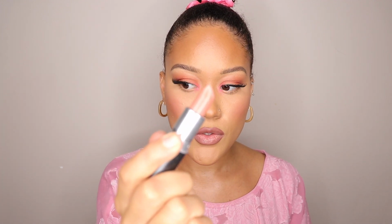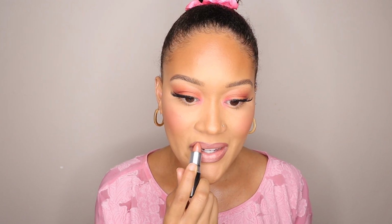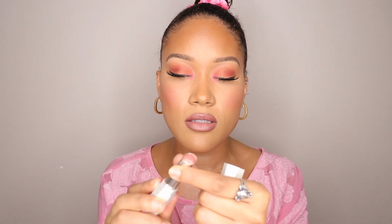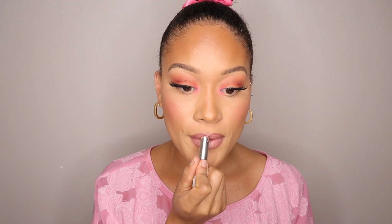Now I'm going in with the color HONEYLOVE by MAC again. Obsessed. This is a mattified shade. Super pretty. It's kind of a pinky nude, definitely more on the cool tone side, but I'm still obsessed with it. So I'm just going in with the lip shiner in Slip and Shine. Literally the nicest nudie pink. And it just makes your lips look so nice. Killer.